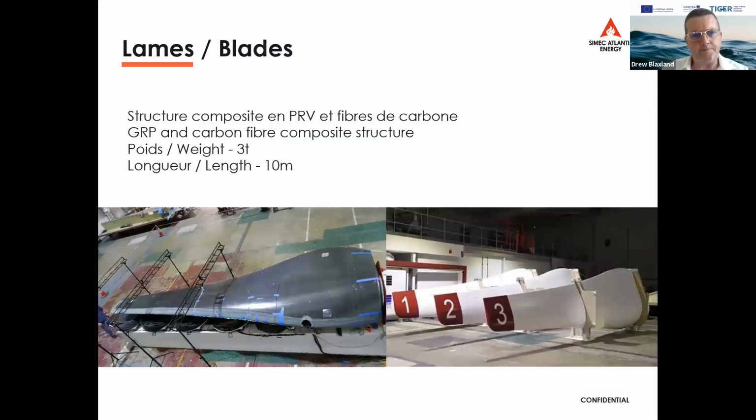Next slide, please. The blades, they are around 3 tonne each. The current blades are around 2, and we'll be making larger blades. They are carbon fibre with a mix of carbon fibre and GRP. We currently have a preferred supplier agreement in the UK for that, but these will go to open tender as part of good process. Next slide, please.